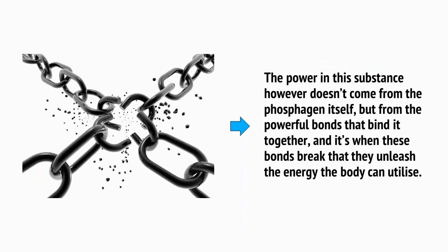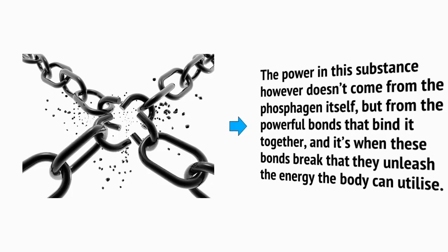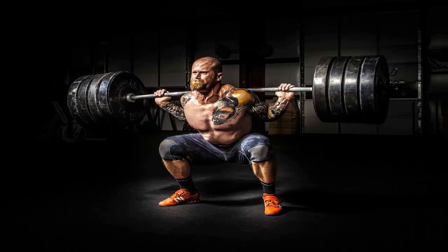The power in this substance, however, doesn't come from the phosphate itself, but from the powerful bonds that bind it together, and it's when these bonds break that they unleash the energy that the body can utilize. An athlete needs to be able to supply their muscles with a lot of ATP then in order to perform the necessary movements for running or weightlifting. And there are three ways in which they can do this.